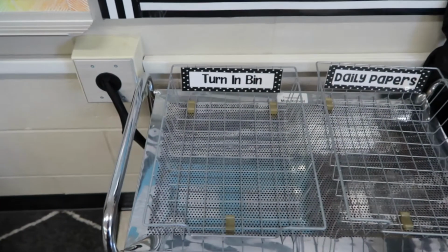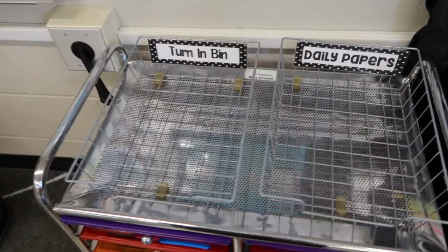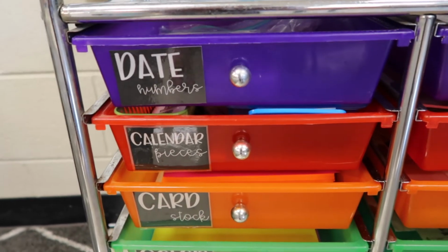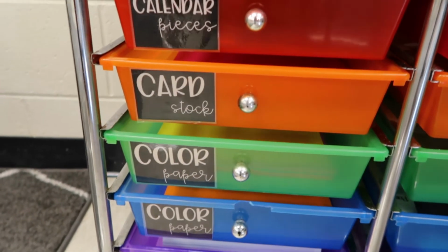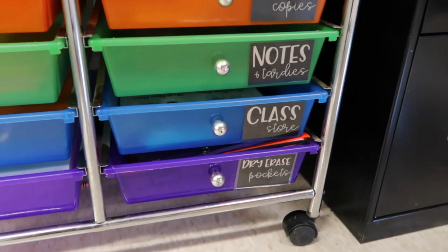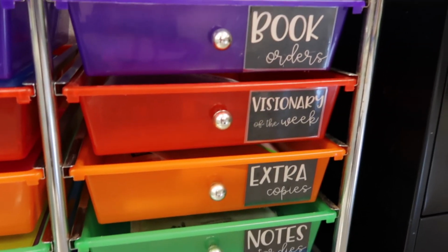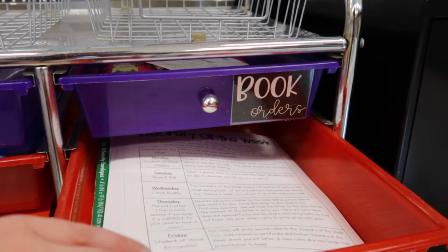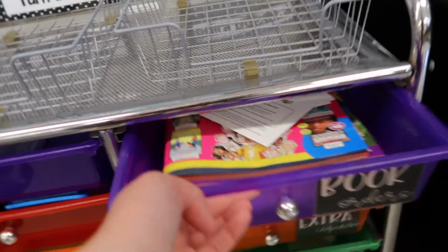And then I have our turn-in bin, and this is where I put papers that we're using for that day so it's not on my table. This is where we keep the numbers for our date on the board, our calendar pieces, and then this is just colored cardstock and paper for me. And then dry erase pockets, our class store, extra copies, our visionary of the week information. I go ahead and make copies for the year so I don't have to do it. And then this is where I put our Scholastic book orders until they're ready to go home for a parent to sort.